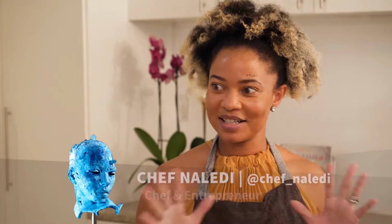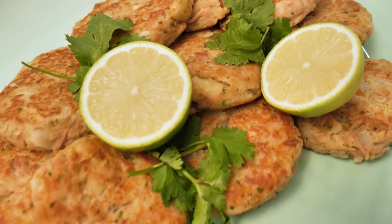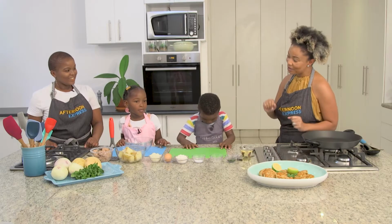So we have quite a number of things, hence I'm excited. We're going to start with the tuna cakes. Then we'll bring in the older ones to do our butternut fritters. So with these little ones, we'll be helping them. We're cooking along with them. So they'll be doing everything else except the stovetop. For safety reasons, obviously.